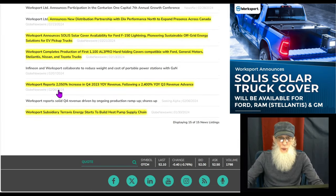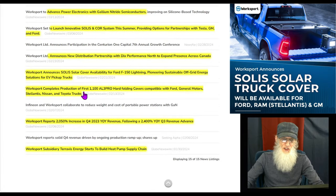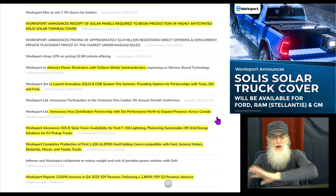Also in February, the company reports 2,000% increase in Q4 2023's year-over-year revenue, following a 2,400% year-over-year Q3 revenue advance. Boom, boom, boom. They just keep growing, folks. The company completes production of their first 1,100 hard folding covers compatible with Ford, General Motors, Stellantis, Nissan, and Toyota trucks. The company announces Solus solar cover availability for the Ford F-150 Lightning, pioneering sustainable off-grid energy solutions for EV pickup trucks. The company announces a new distribution partnership with Dick's Performance North to expand presence across Canada. Now, they've been working in Canada for a while.